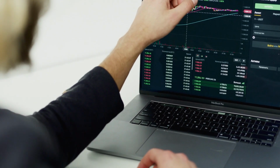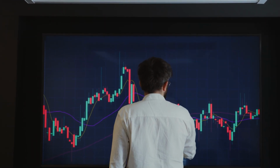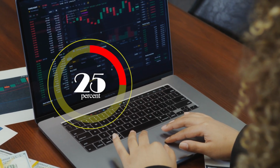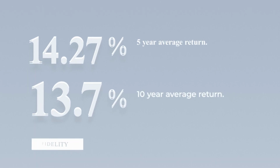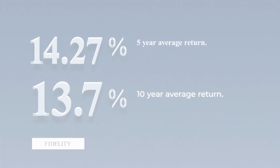It also has a strong historical performance, right? FXAIX has demonstrated impressive returns over various time periods. Case in point, the 1-year return of 25.43%, the 3-year average annual return of 8.85%, the 5-year average annual return of 14.27%, the 10-year average annual return of 13.07%. These robust historical returns showcase the fund's ability to generate significant growth over time.